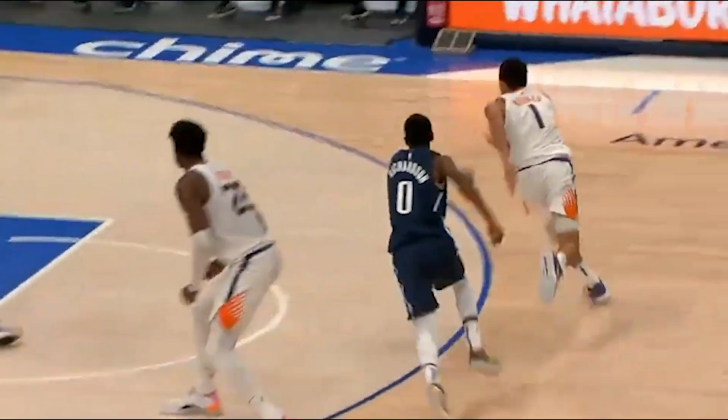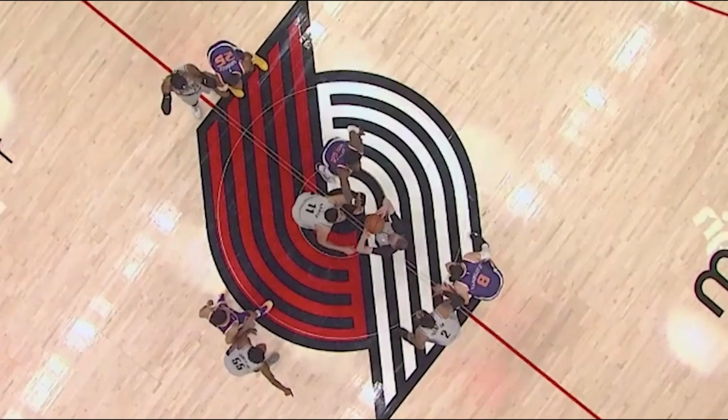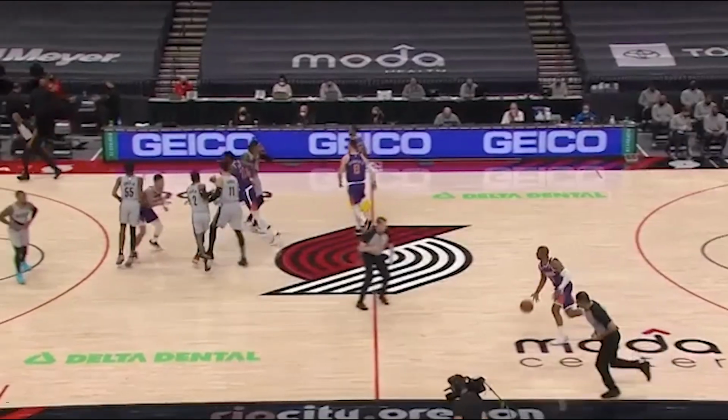The Suns get pretty sneaky right off the tip-off, and this is honestly a play just ripped off of 2K. They run this from time to time where once they win the opening jump ball, they will have Devin Booker immediately screen DeAndre Ayton's man. Here Booker back screens Enes Kanter, and it will get Ayton an open look at the rim, and Chris Paul lobs it up to him.